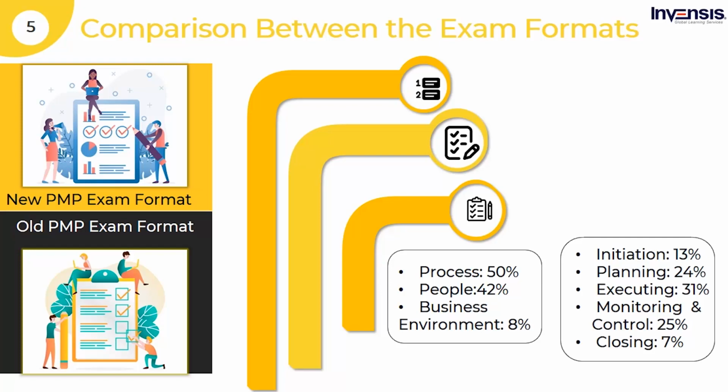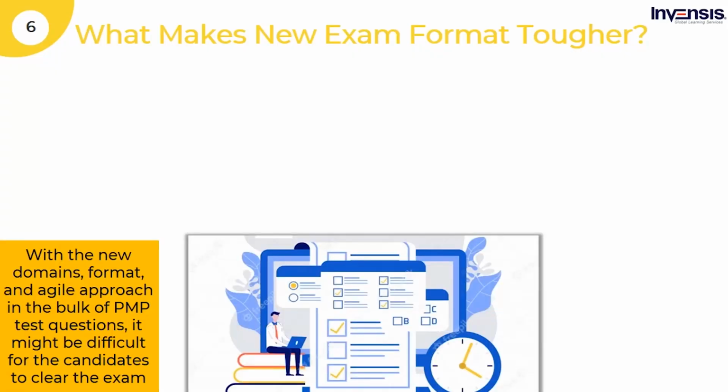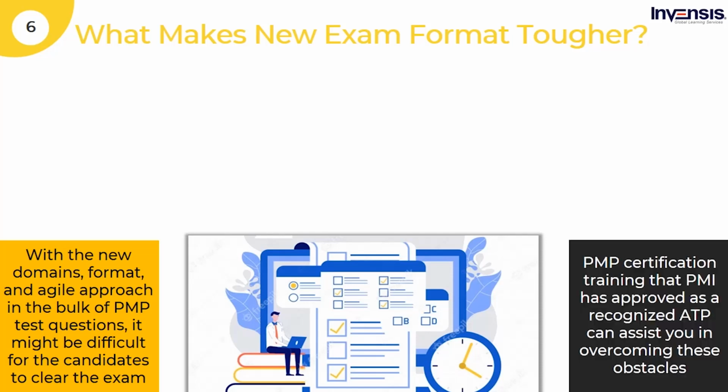After comparing both the formats, let us know if the new PMP exam format is difficult. With the new domains, format, and agile approach in the bulk of PMP test questions, it might be particularly difficult for students taking the exam for the first time. However, PMP certification training or boot camps that PMI has approved as a recognized ATP can assist you in overcoming these obstacles.